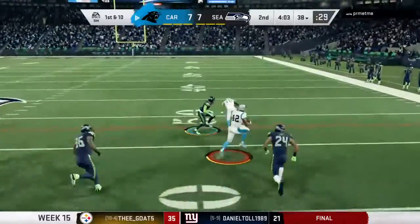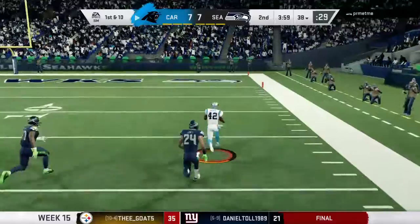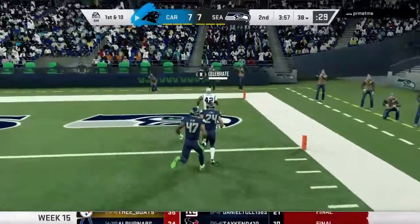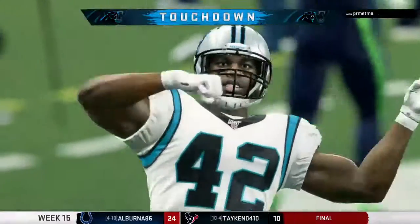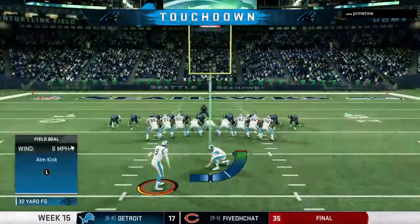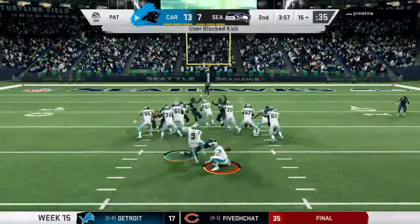On 1st down, it's Hammond. He's got a 1st down and then some at midfield. 30, 10, touchdown, Carolina. A great play there. His 5th touchdown now on the year. And the Panthers have taken the lead.